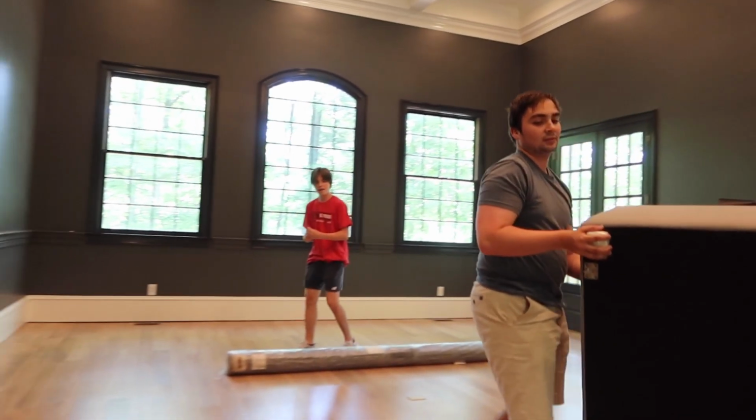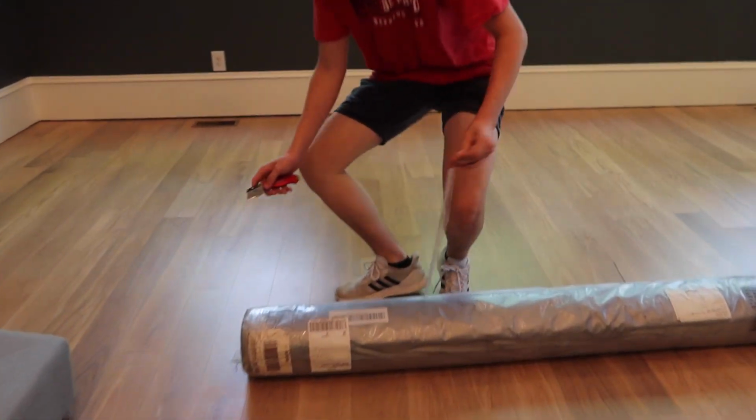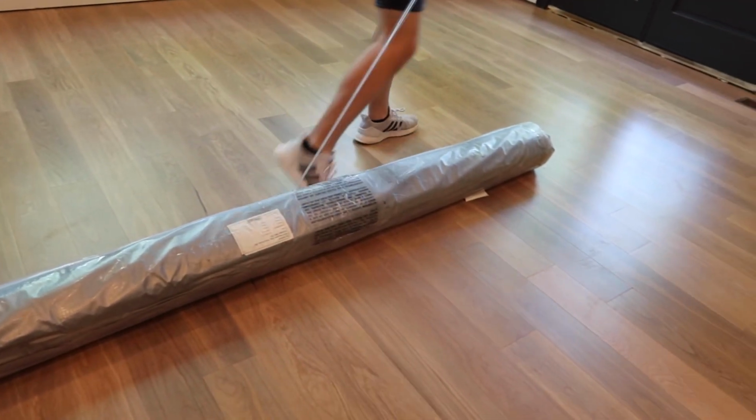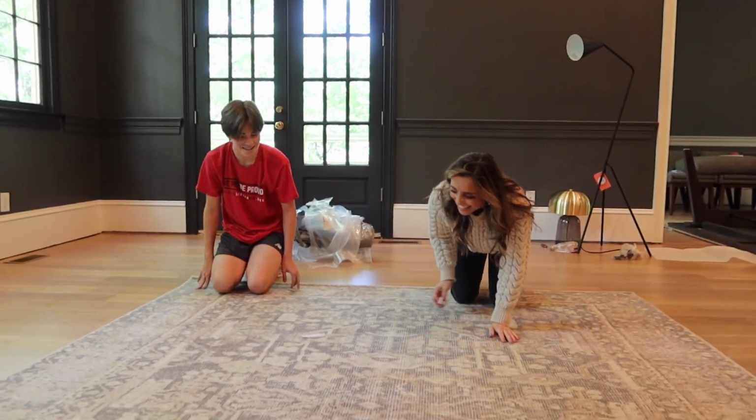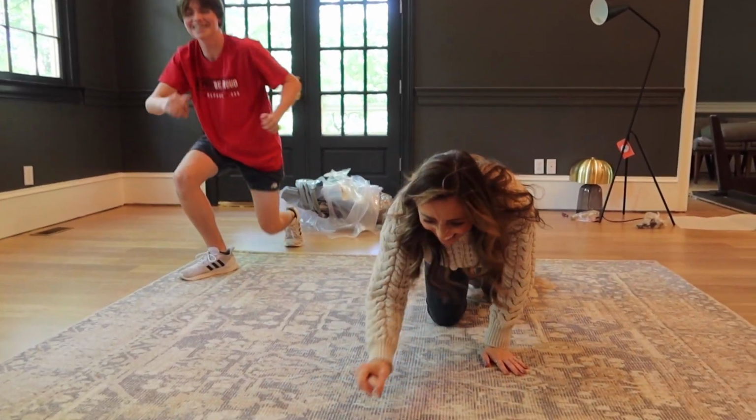Sofa, rugs, all happening. All these helpers. We're gonna take out the cameraman. It's beautiful.